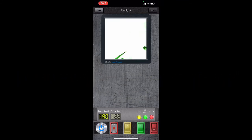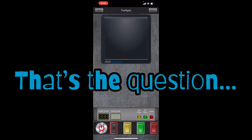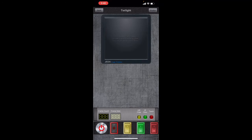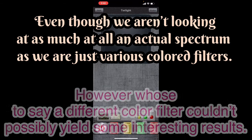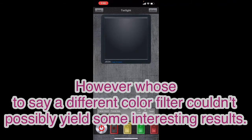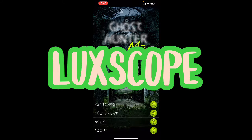Okay, so could that be useful? Yeah, it could be useful. Different color spectrums bring up different things, but this is not really color spectrums. All this is adding a differential of color. Pretty self-explanatory. So what does the Lux Scope do?